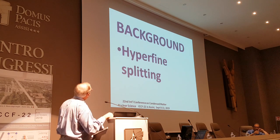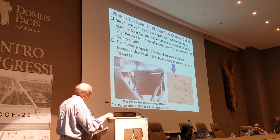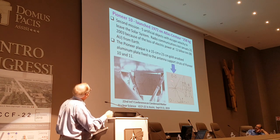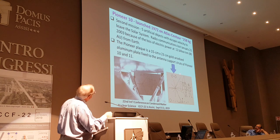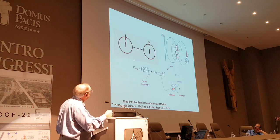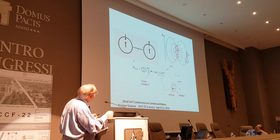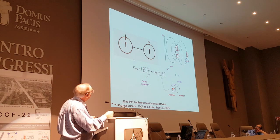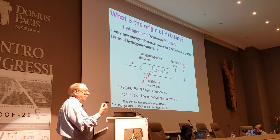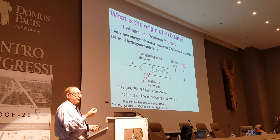And we'll talk about that. Now, what we're seeing is a result of hyperfine splitting. And when the Pioneer 10 and 11 went out, we sent that to the universe, hopefully, and we thought somebody might see it, this to indicate the hyperfine lines. And what they are is an interaction between the deuteron electron and the nucleus, and it creates a very high Q, very narrow band emission.